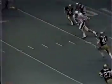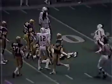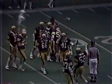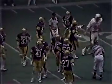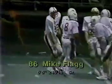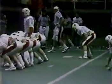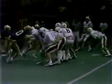Treiber out of his own end zone, looking. He's got Flagg, his first reception of the ball game, and this big all-state candidate rumbles his way across the 20 up to the 23-yard line. Mike Flagg, 6'6", 240-pounder. His first reception comes in the final minute and a half of this ball game. He was considered quite a weapon. 2nd down and 4 after the big pickup.